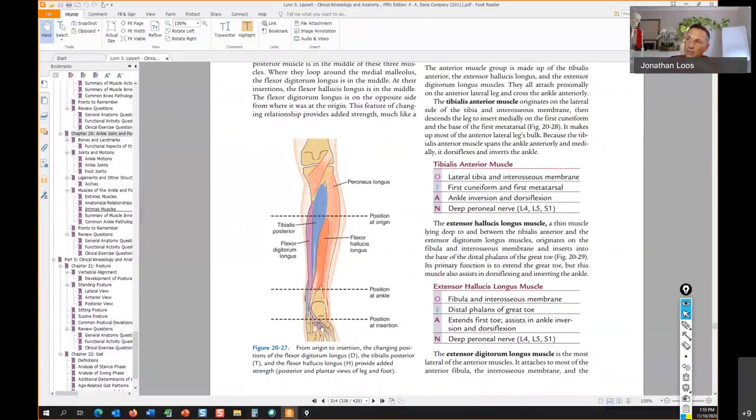You kind of see here a better view. Here's the flexor digitorum longus, and then you can see the flexor hallucis longus here, and then the tibialis posterior, they're kind of showing here, but then it does branch into the arch of the foot.